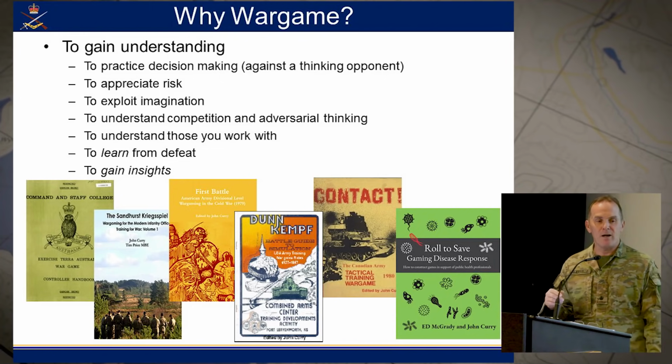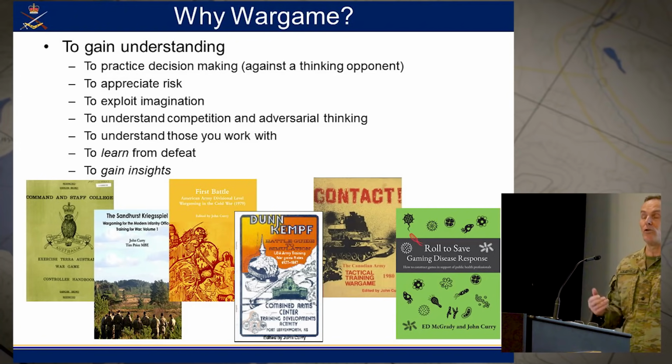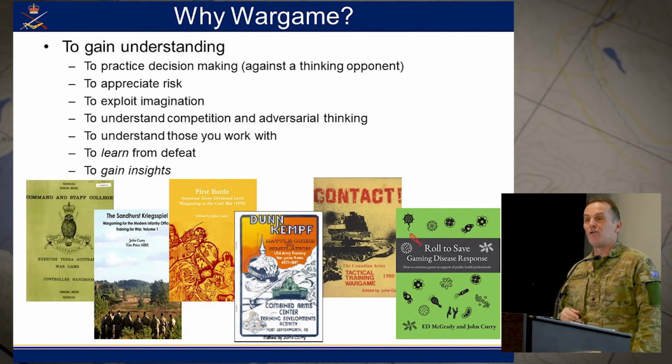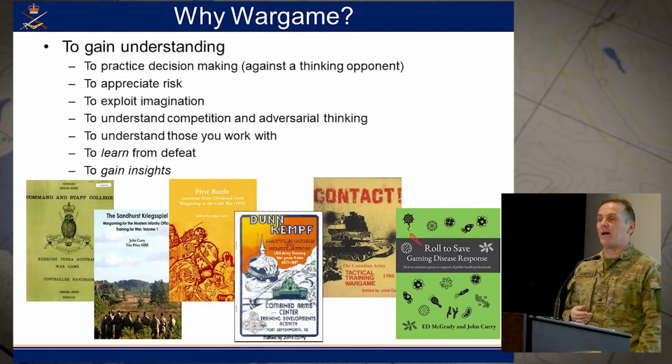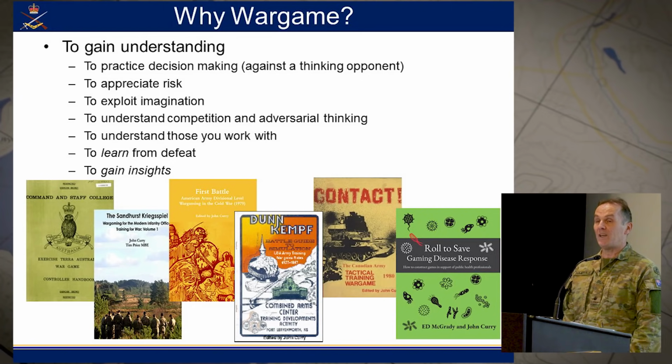Right? It enables you to exploit your imagination. So we spoke about science fiction. There are science fiction war games that are out there, and there are people that use games again to exploit your imagination. It enables you to understand competition and adversarial thinking.